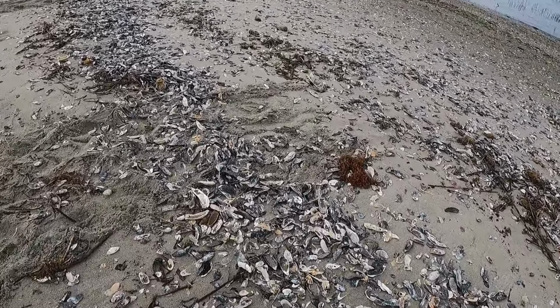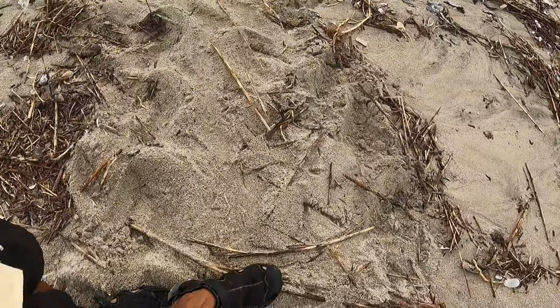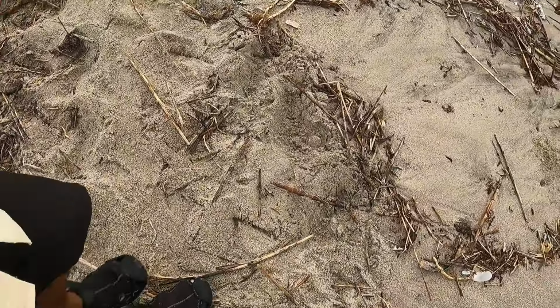Look at this. This is all a turtle. Look at him. This was a big turtle. Look at the width of it. I mean, from here, it's like a foot, two, three, almost four wide. And look where it laid eggs here. This is where it laid eggs here.